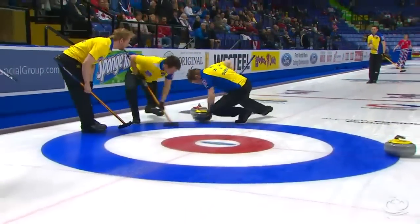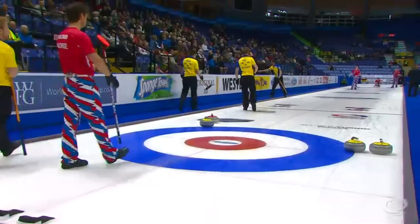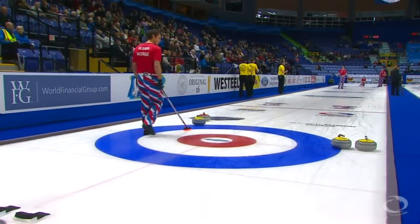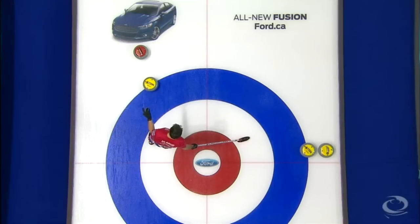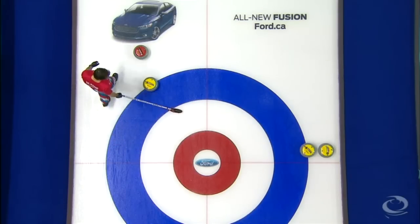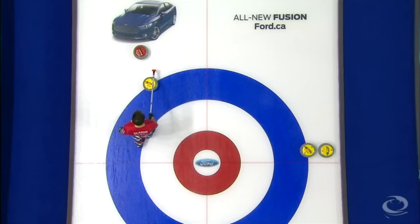Well, need to be around it, just top part of the house. Able to get that one just into the top of the rings. Ulsrud is looking at the double. How the angles up to the double.